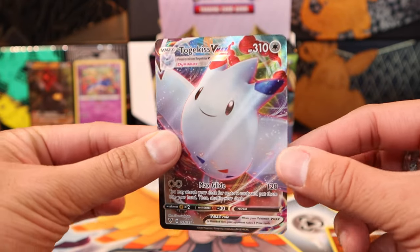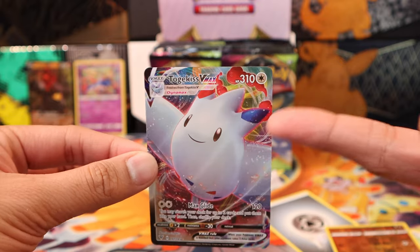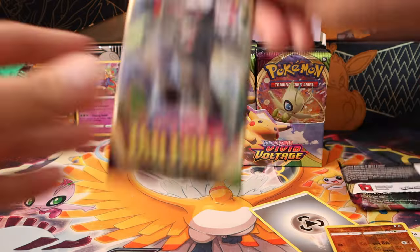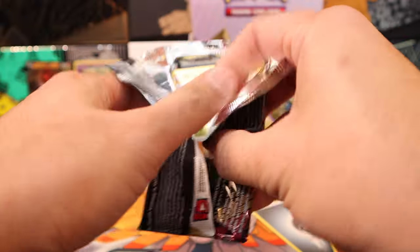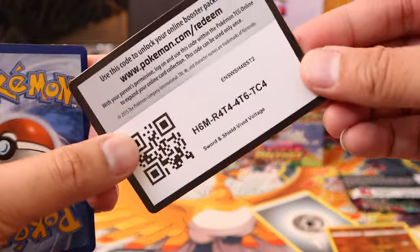Togekiss V, beautiful card. Funny Pokemon. Well, VMAX. I said V because I'm hoping to lose my V card to this Hyper Rare Pikachu. Really though? Knock that pack out of the box. Get it? That's not really a joke, but we are hoping to find that Pikachu here. Literally, that's all I'm actually hoping for from this booster box. Hoping for that Hyper Rare Pikachu.